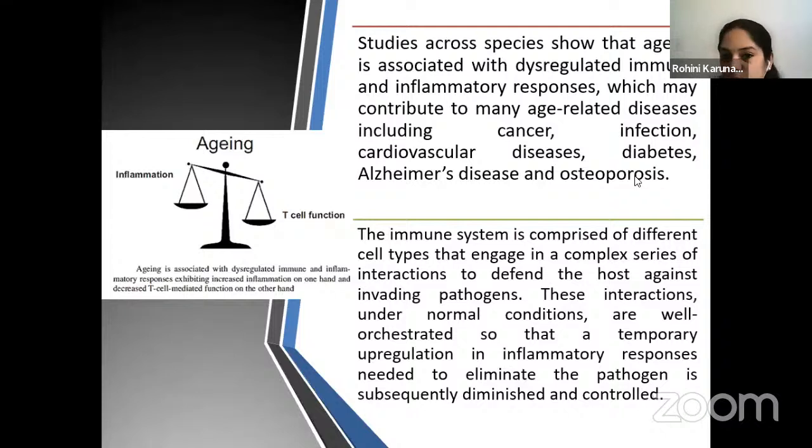There are studies which show that aging is associated with dysregulated immune and inflammatory responses, which may contribute to age-related diseases like cancer, infections, Alzheimer's disease, cardiovascular diseases, diabetes, and osteoporosis. As we know, most of us have at least one in our family today who is diabetic. So once you're 40, 45, and 50, people start looking at whether you're diabetic, because that has become a common one and we have accepted it.